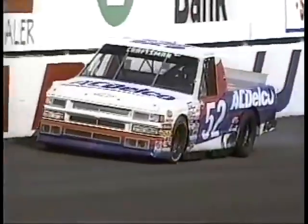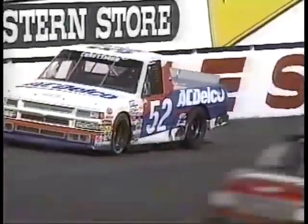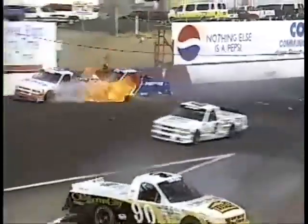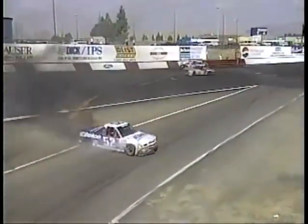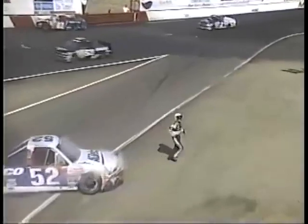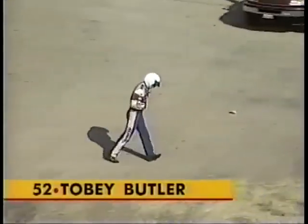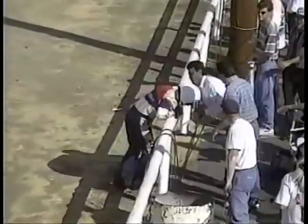Meanwhile, midway down the back straightaway, Toby Butler. We were bragging on him just a bit ago, and caution is on the speedway. Caution. Oh my. He was trying to get in the pits. Oh, Rick McRae and Butler, Toby's truck in major flames. He was sitting there on the edge of the backstretch just trying to get on the pit road. There he gets out safely. Rick McRae was the other guy in the 02.